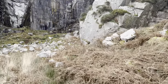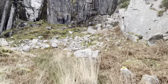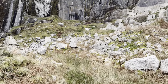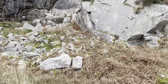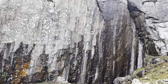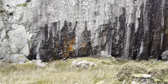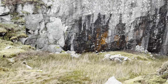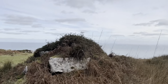So this is a quarry. Very boggy quarry. Bloody hell, because it's absolutely saturated. There's a picture of this in the Marisco Tavern with all the quarrymen standing in front of it. It's absolutely saturated.